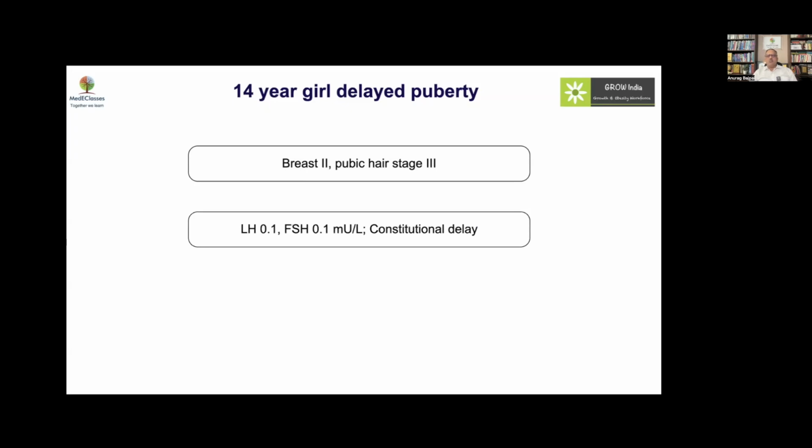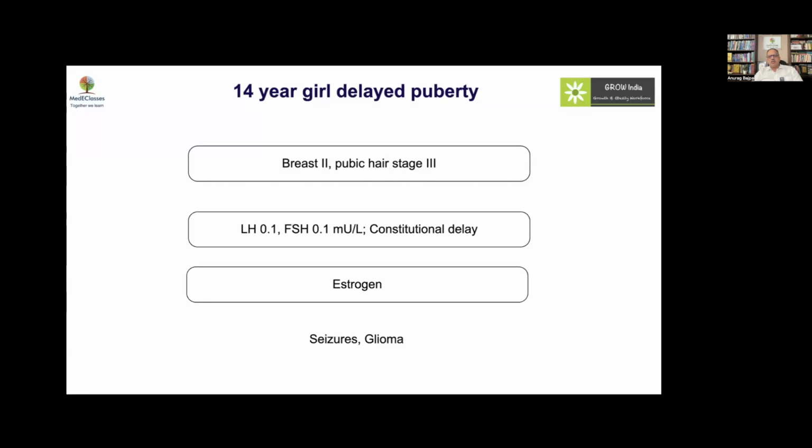Again, the same thing was found. LH was 0.1 and FSH was 0.1. And people thought that, okay, like the first case, better to wait and watch. This was labeled as constitutional delay. Now, as I'll talk about subsequently, when somebody has a stalled puberty, it has an entirely different connotation as compared to a classical case of delayed puberty in girls. And in this case, we should be worried about an underlying cause, which was missed. And she presented later with seizures and glioma.